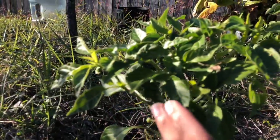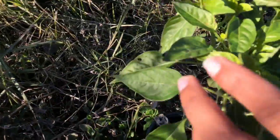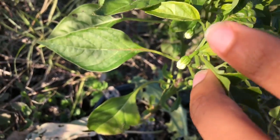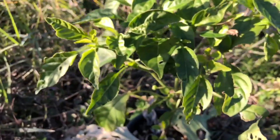This one has been producing blooms, but the cold weather has been killing off the blooms at night. So you can see here, there's been new blooms forming every day. So I have no shortage of blooms forming, but they die off.